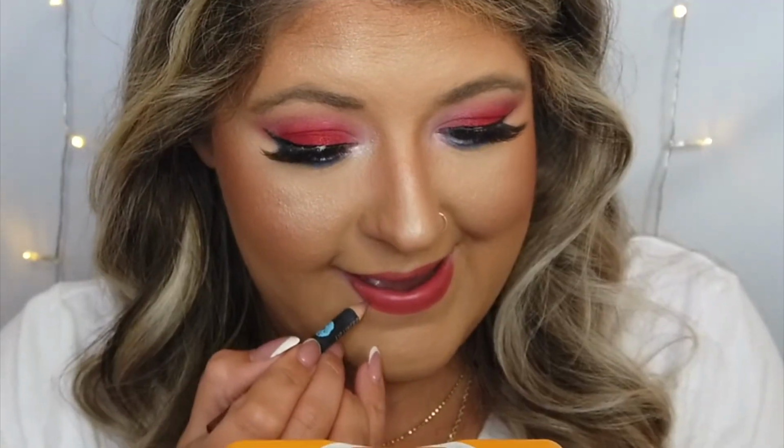So I got the lip liner, I just pulled that out. Let's see if we can pull it together. I've never put lip liner over top of a liquid lipstick before. I've always done it the other way around.